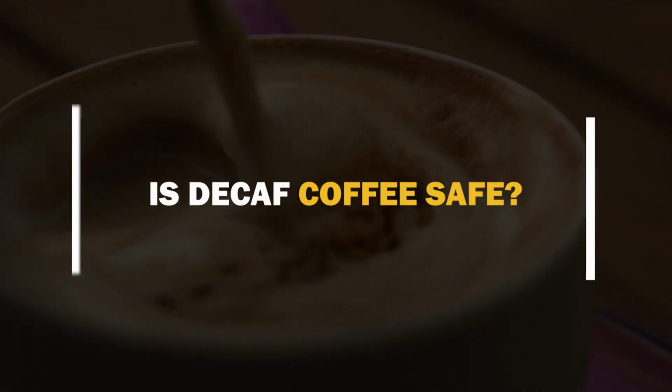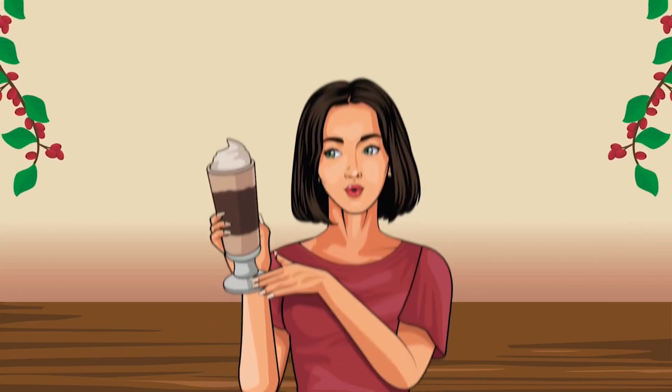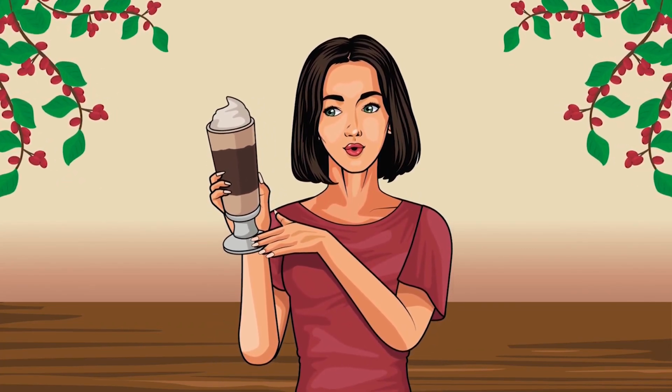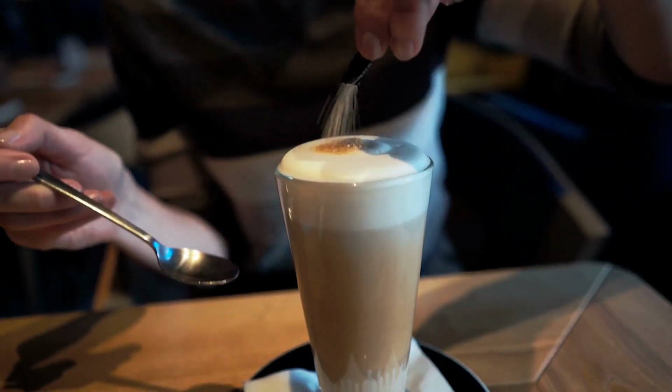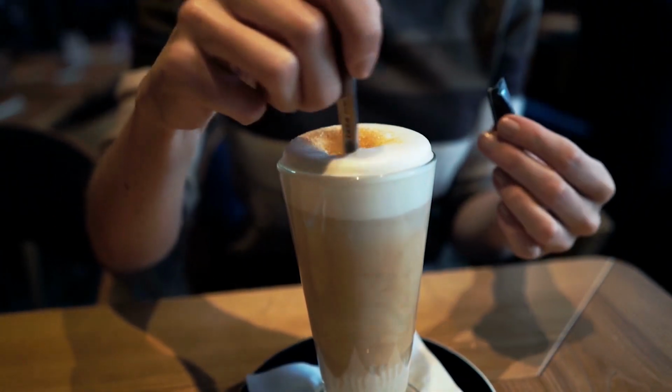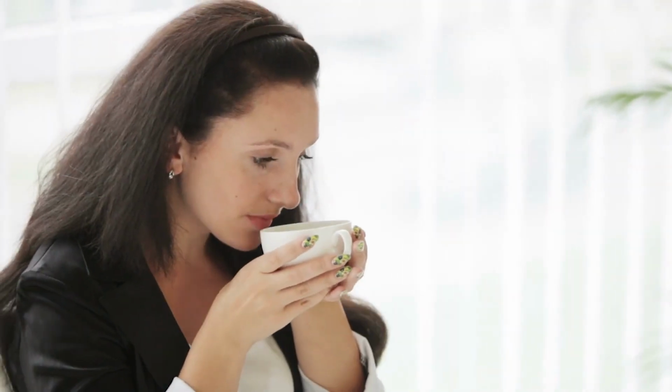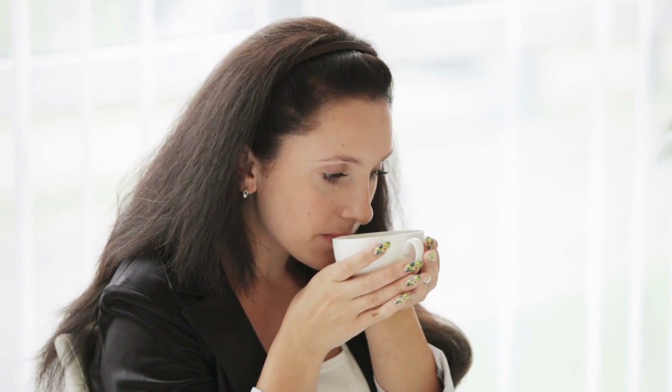Is decaf coffee safe? Decaffeinated coffee is safe to consume and appropriate for a balanced diet, just like normal coffee. Decaf coffee contains a lot of the same components as regular coffee, but the amount of caffeine is much less. It may have many of the same health benefits as regular coffee, such as a decreased risk of diabetes, colon cancer, stroke, and dementia.